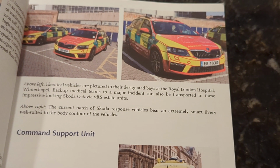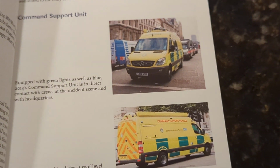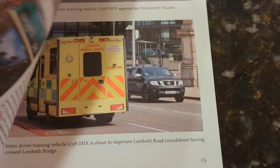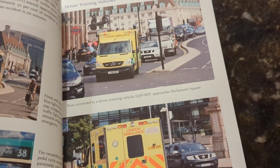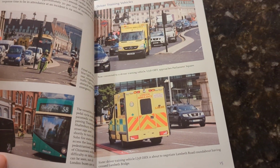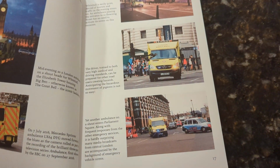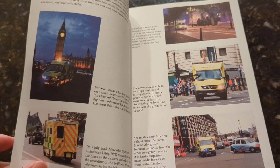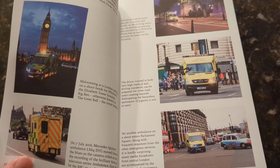It's got the detailing in them and shows you the different vehicles around London. A command support unit. And this is in the ambulance section. So it's pretty cool to see things like this. Got your traditional London ambulances. I'm going to zoom out. So it's pretty cool. Really like the pictures and detail to it, showing them like going to a call, like you see on the far left or on the bottom.